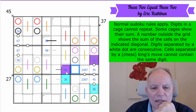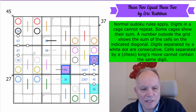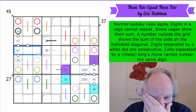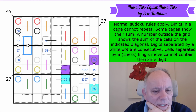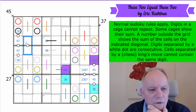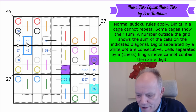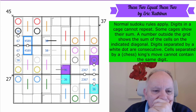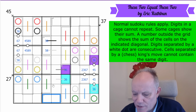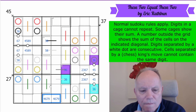And how does that work the other way around? This violet digit is in one of those 3. Oh no, it's the same deal again here. So 5 or 8 appears on this white dot because one of those had to. We said that earlier. 6 and 7 don't. So this is either a 5-4 pair or an 8-9 pair. Oh, this cage is no longer a 5-8-13 cage. It's either 6-7 or 4-9.